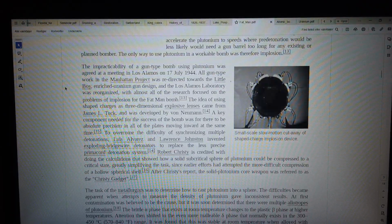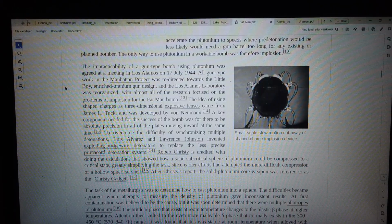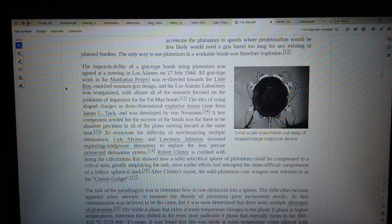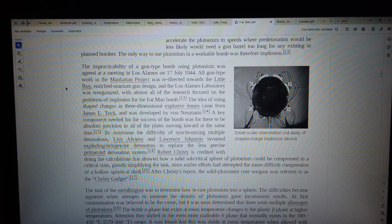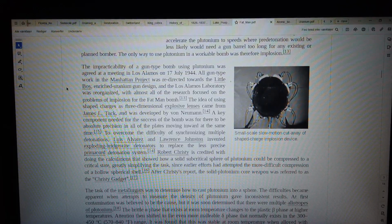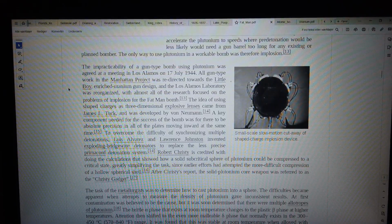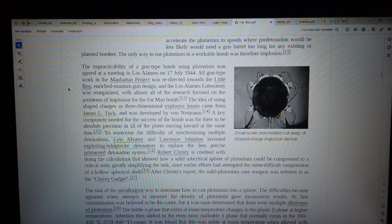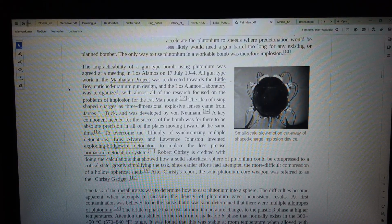Small-scale slow-motion cutaway of a shaped charge implosion device. The impracticability of a gun-type bomb using plutonium was agreed at a meeting in Los Alamos on the 17th of July, 1944. All gun-type work in the Manhattan Project was redirected towards the Little Boy enriched uranium gun design, and the Los Alamos laboratory was reorganized, with almost all of the research focused on the problems of implosion for the Fat Man bomb. The idea of using shaped charges as three-dimensional explosive lenses came from James Bell Tuck, and was developed by von Neumann.